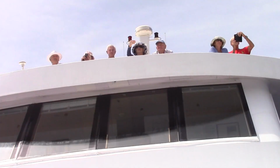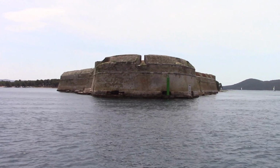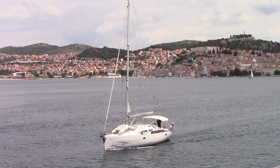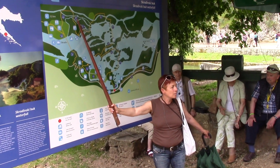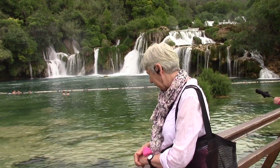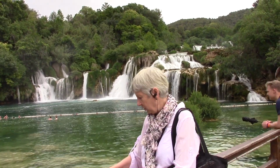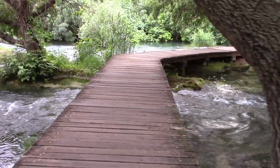We set sail the following morning for Sibinic, and in the afternoon we visited the Krka National Park, home of the famous Radensky Bok cascade of pools and waterfalls. We took a very interesting walk through the whole area and saw how the falls have been used in the past to wash clothes, grind corn and generate electricity. Now, of course, it is principally a tourist attraction.